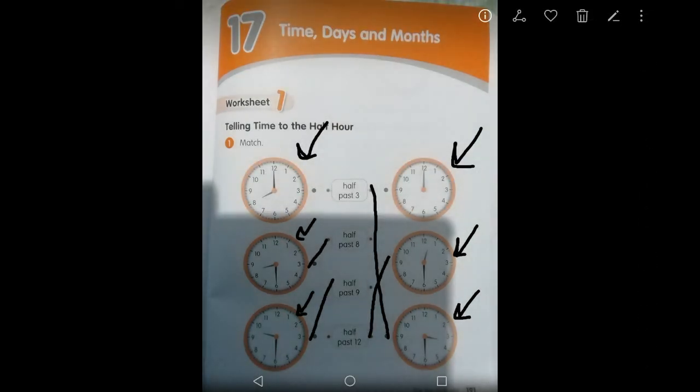Now, that's it for today. We solved page 191. Now, as homework, you are going to solve page 192, question number 2.